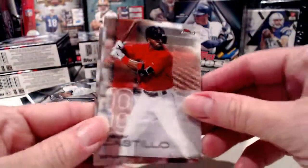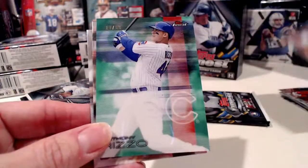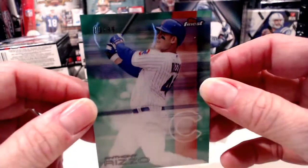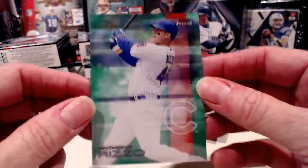Well, I set that with the refractors. We want to set it with our regular cards. So I had a redemption for Topps earlier this week, and man, they got that thing out fast, much faster than usual. Here's a green parallel numbered to 99 for the Cubbies with Mr. Rizzo.